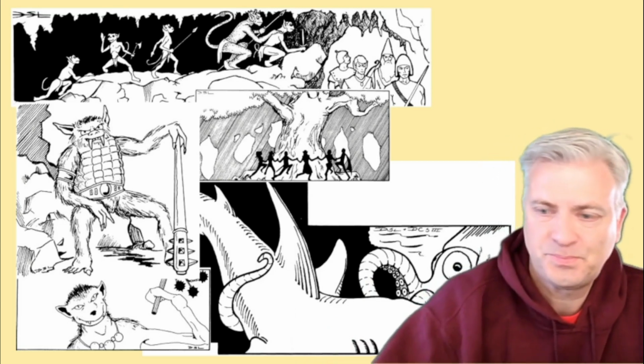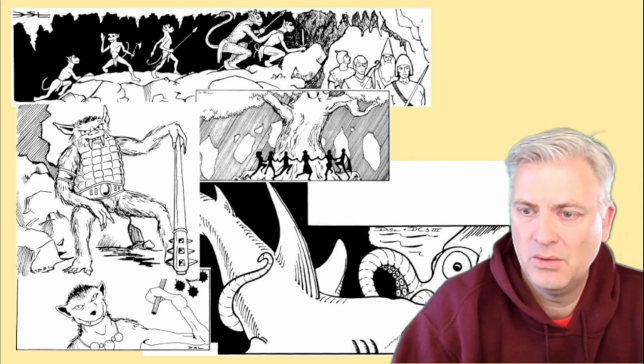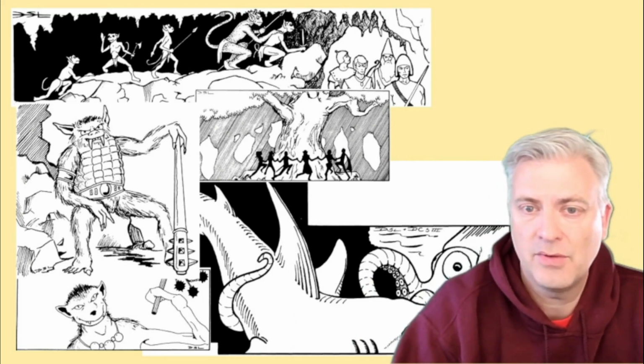You've got Hergic, the deity of the bugbears, who's probably my favorite of the group. But these are all, I think, some really good illustrations. Some of my favorite from this book.